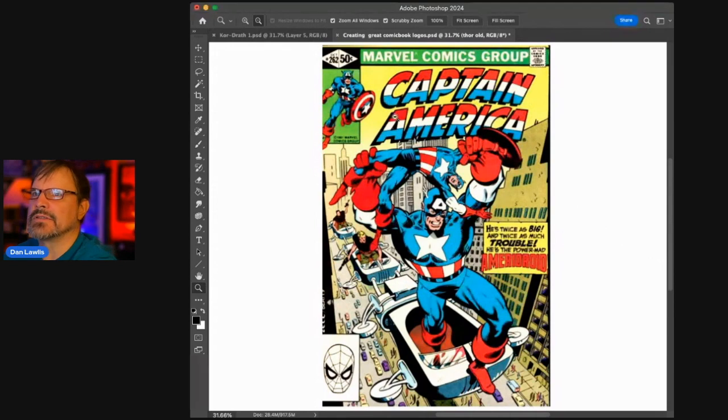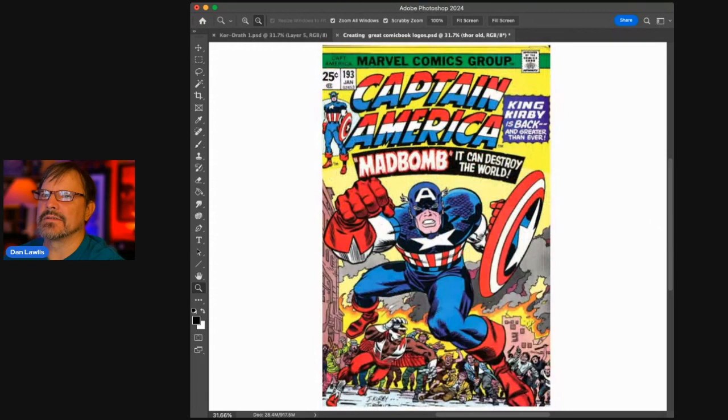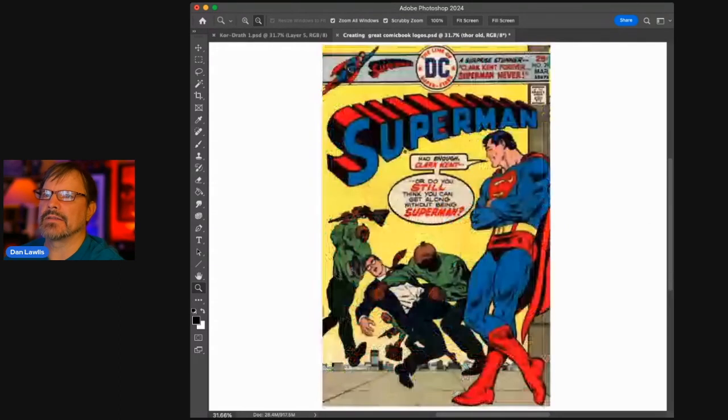Look, the logo is smaller on here. You can see the difference. They had to put the logo smaller on this one because the art wasn't fitting quite right, and they didn't want to cover up too much of his name, so they made it smaller. And you can see the difference between these. Bigger is better, more fun. It's saying Captain America. And that's what you want to do.